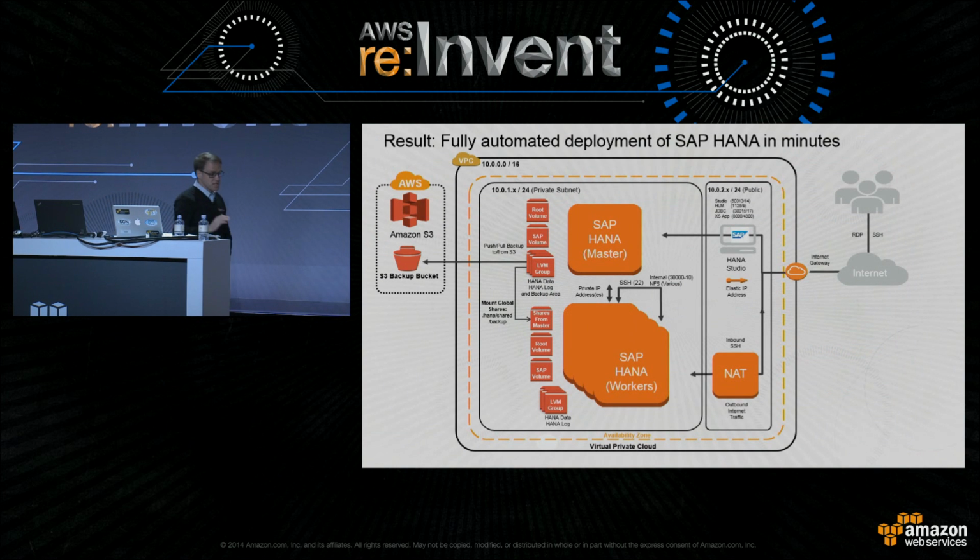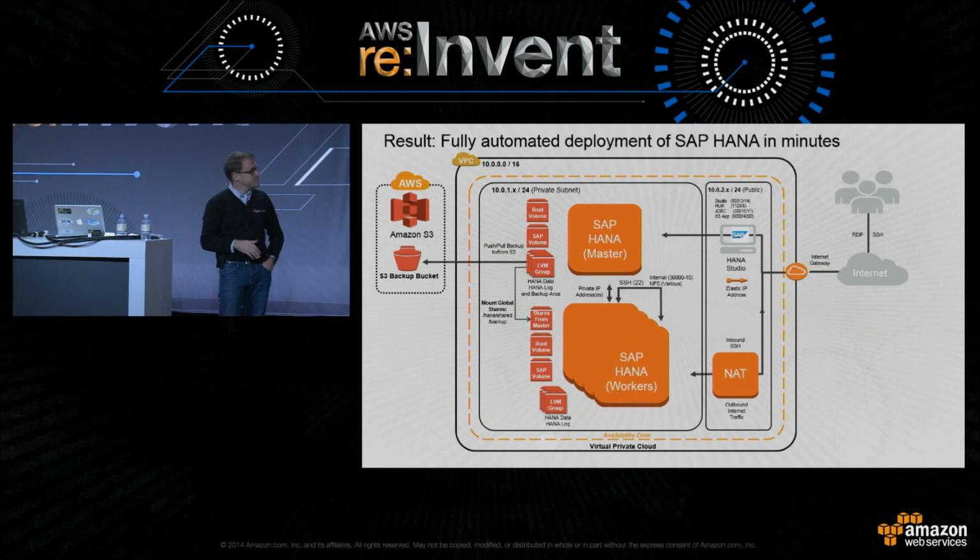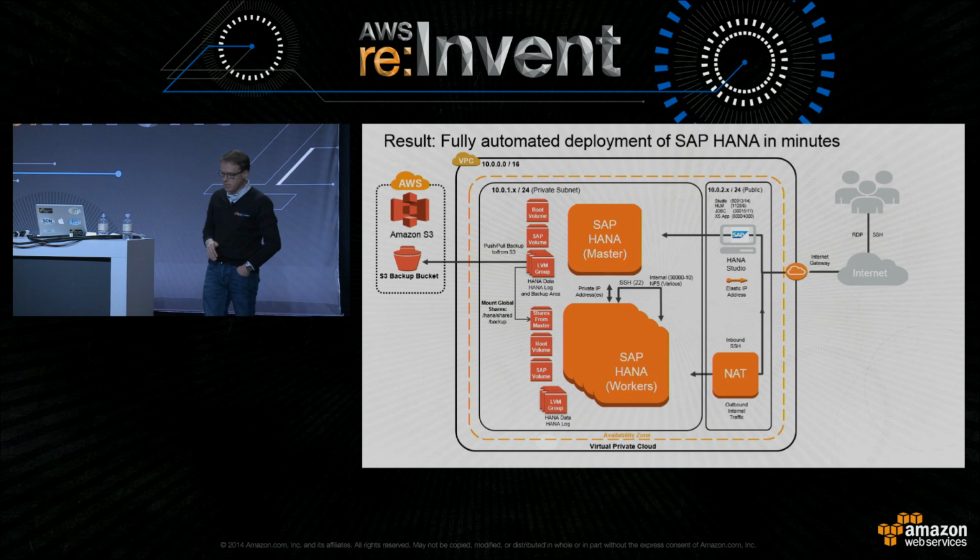So this is a very busy slide, but this is what we just built in a fully automated way.